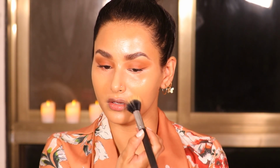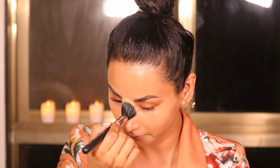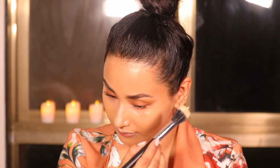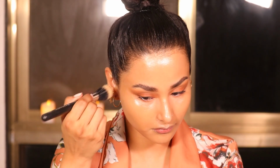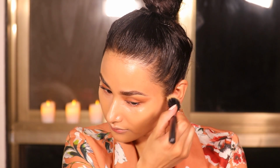Pat, pat, pat, pat. I will just stipple. I will try to not swirl the brush where I need more coverage. So around my nose, I need the least coverage. I'm not taking extra product. I will just move whatever's remaining on the brush around my nose. Same with my forehead. I'll take a little product and use it on my entire forehead on the sides. I mean, it looks beautiful.